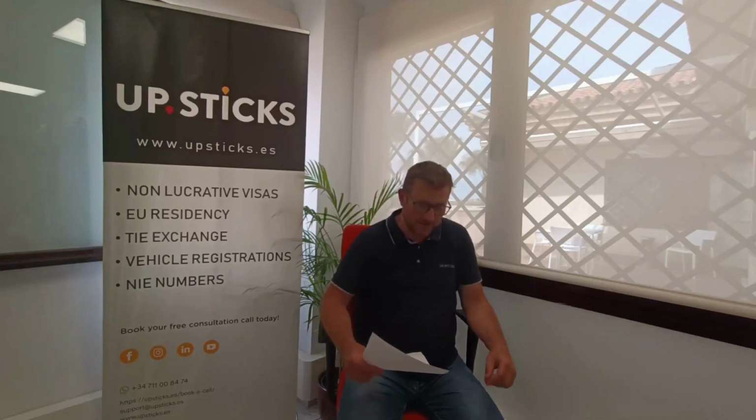So in theory, although if you have a valid ITV, MOT or technical inspection on your EU vehicle, you still have to go and get the correct paperwork. So it still has to pass, and they do verify the vehicle and they check it for safety measures. So here we go. The first thing is passing an ITV test.